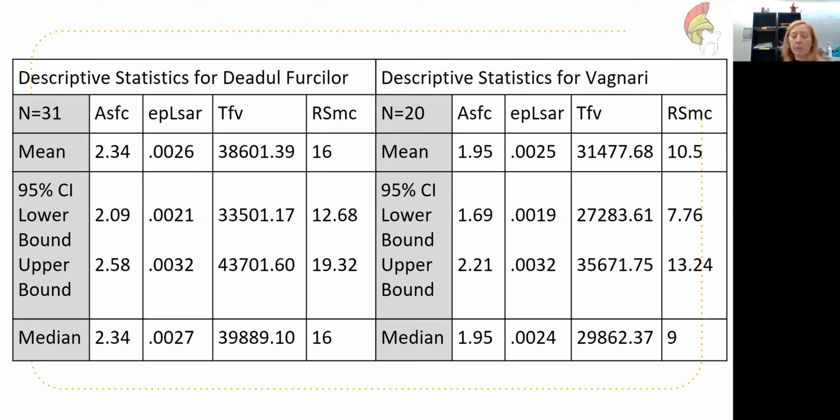Simply, this kind of means that people sampled from Apulum were eating more brittle and hard foods than people in Vanieri. The Epsilon-lsar value, also known as the anisotropy value, are almost identical at both sites, so 0.0026 and 0.0025, and these were not significant.